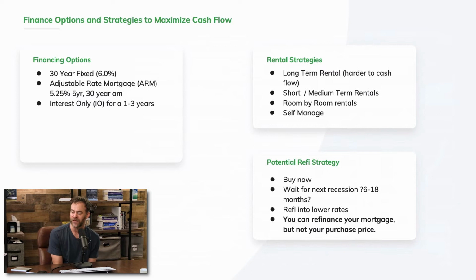Now, some rental strategies. Obviously, long-term rentals is kind of like what we talk about a lot and the most common rental strategy. Those deals are still cash flowing, but they are fewer and farther between. So some more creative rental strategies, people are now using short-term and medium-term rentals, room-by-room rentals, or simply still staying long-term but pivoting to self-management to just save that 8 to 10% a month in expenses.